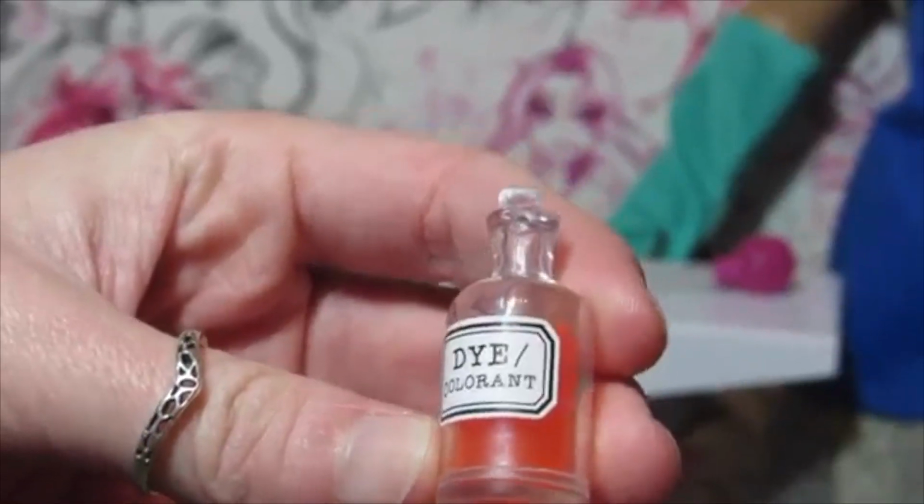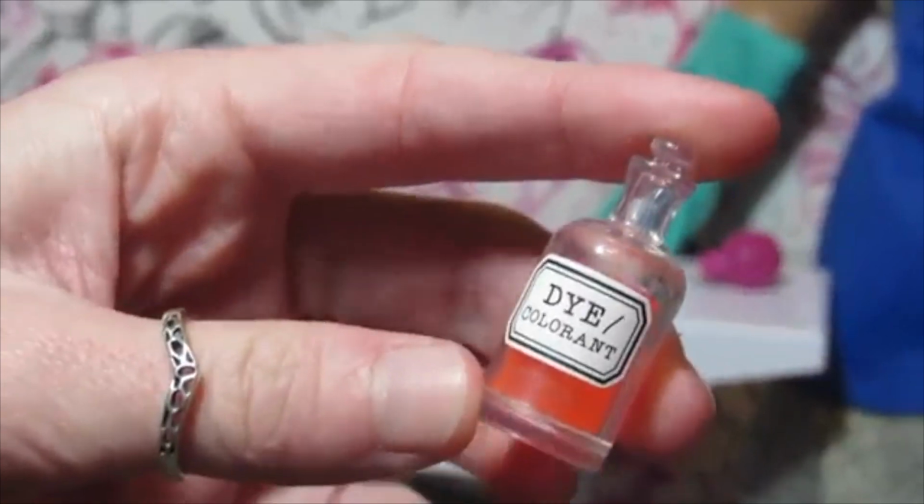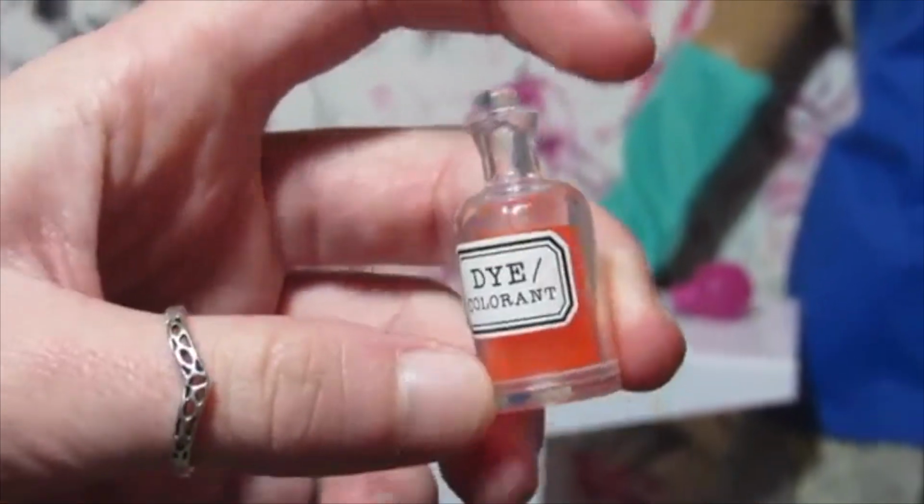On this desk is this little bottle of dye. And this is so cute. I love how it's the bottle of dye.